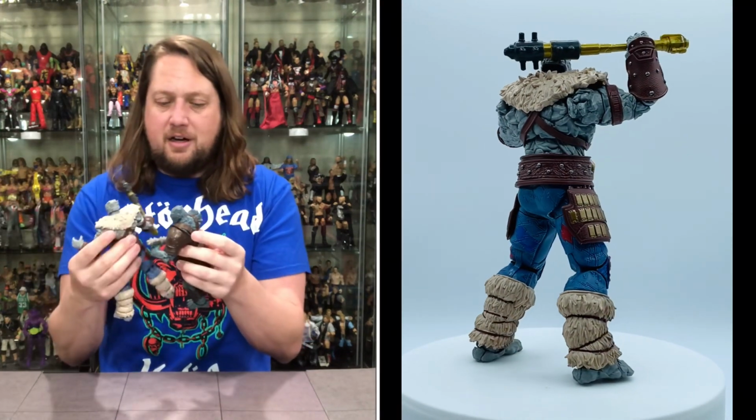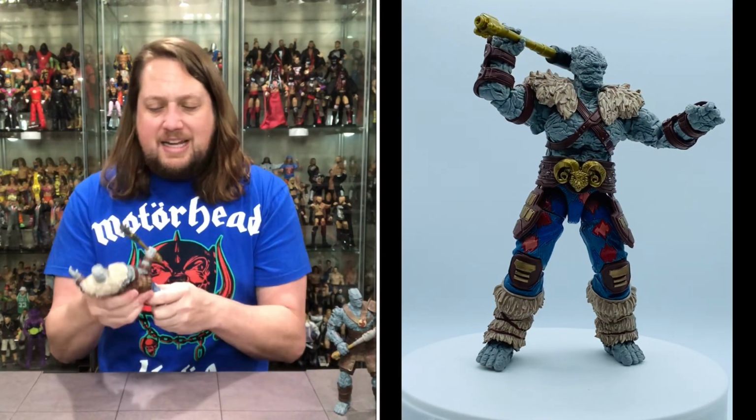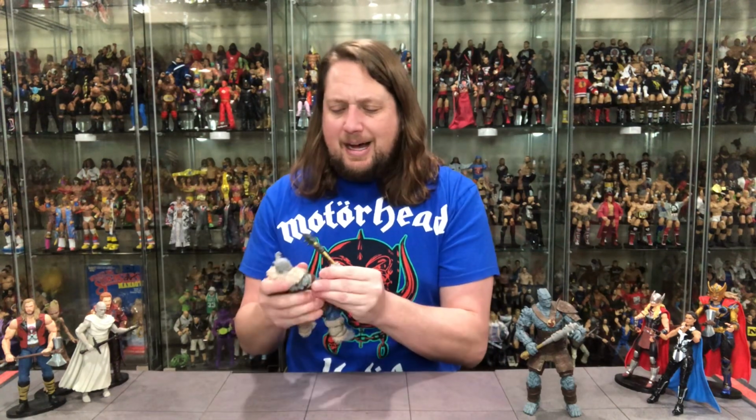They're the same character. We do get pinless joints. We do get double-jointed elbows, double-jointed knees on this one throughout. So that is a nice change of pace from some Build-A-Figures we get. I just don't know if Korg's popular enough to carry a Build-A-Figure wave on his own. I don't know if people will be screaming for a Korg Build-A-Figure like we've seen so many Build-A-Figures in the past. But it's an interesting one.